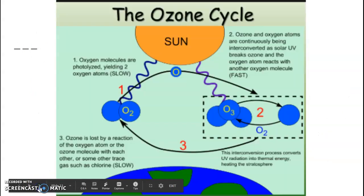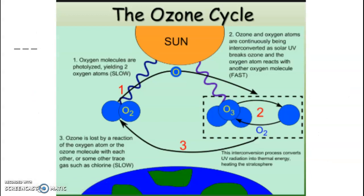So what to do about this problem? Well, first of all, scientists needed to understand the ozone cycle, which is shown here, where not only are oxygen molecules broken down to oxygen atoms so that ozone can be formed, but you're also showing here the reaction where oxygen molecules, O2, are in dynamic equilibrium with the formation of ozone.